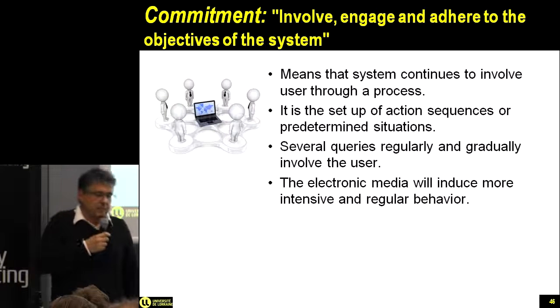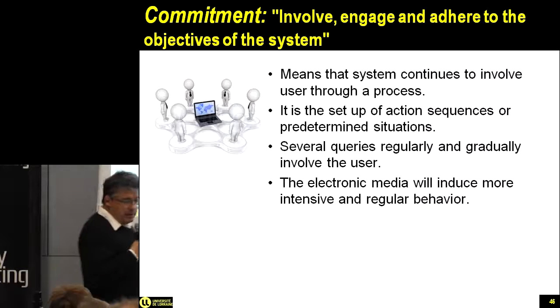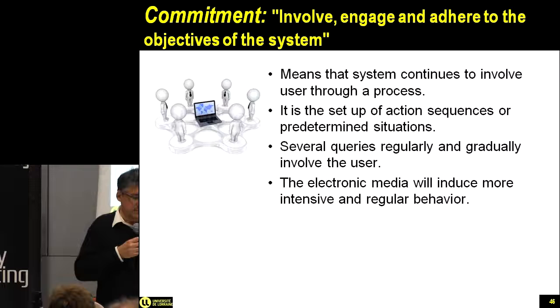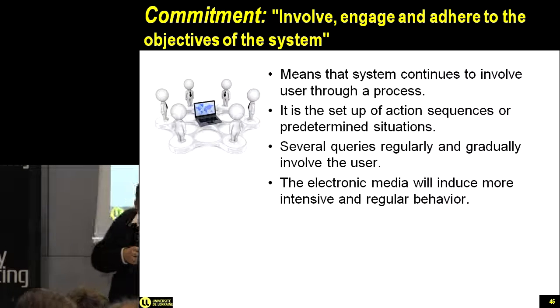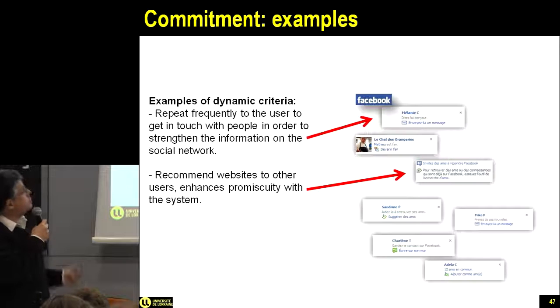Commitment. What is commitment? Commitment means to involve, engage, and adhere to the objective of the system. The system needs you. We need information from you to satisfy you, of course, and to influence your mind. For example, Facebook gives a lot of messages to influence and to engage people, to engage the user.